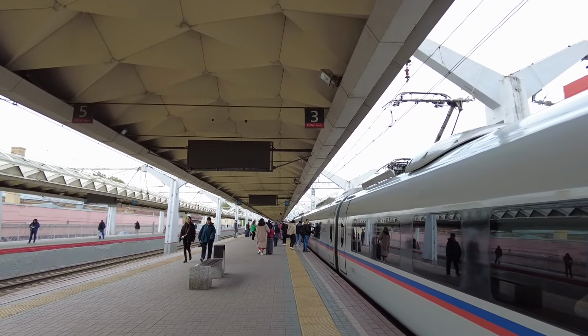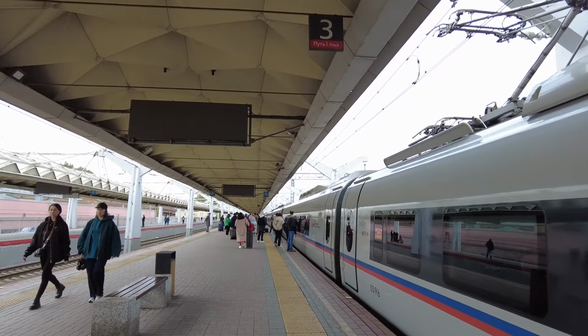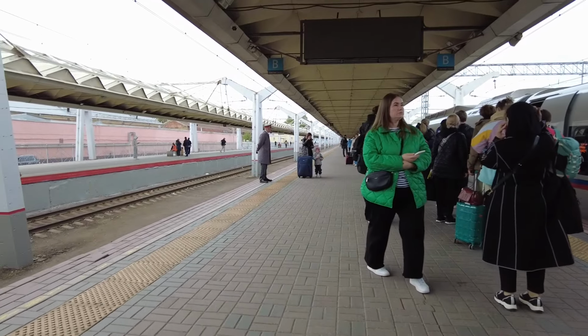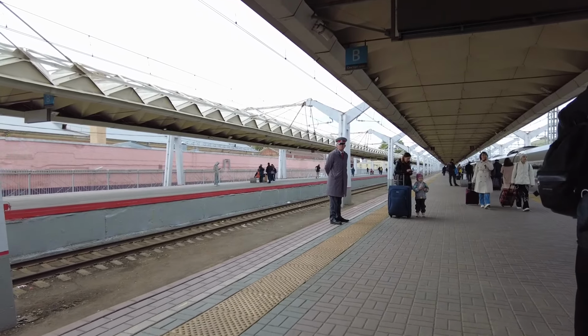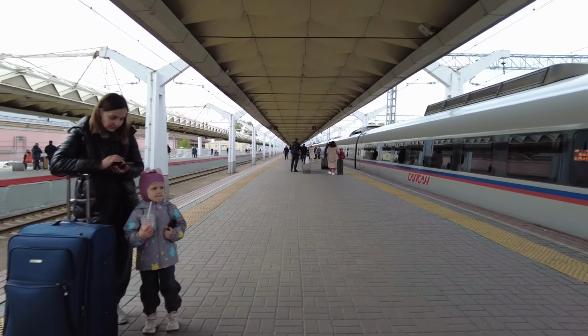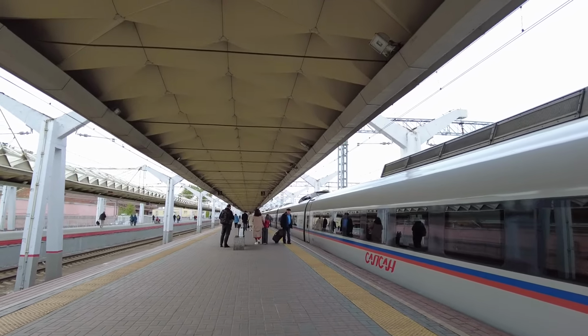So guys, let me know in the comments, have you ridden the Sapsan train before? It's excellent. I think it's German made though. And it goes really fast. It goes like 200 or something. How many? You got like 9 wagons or cars. I think they're called cars.